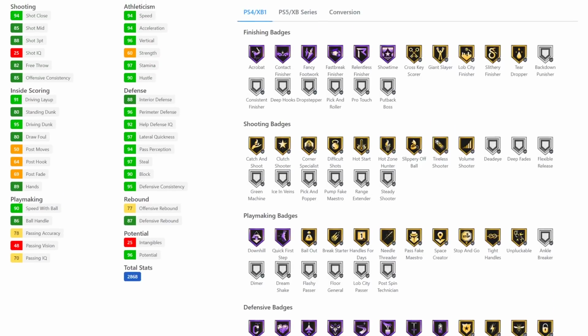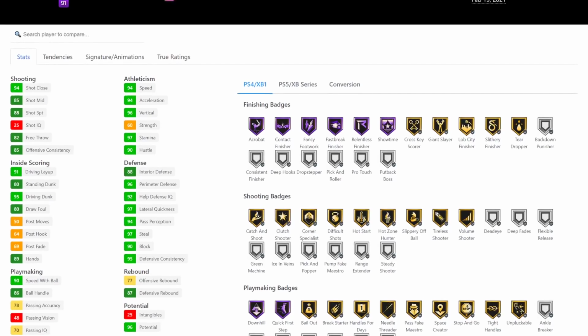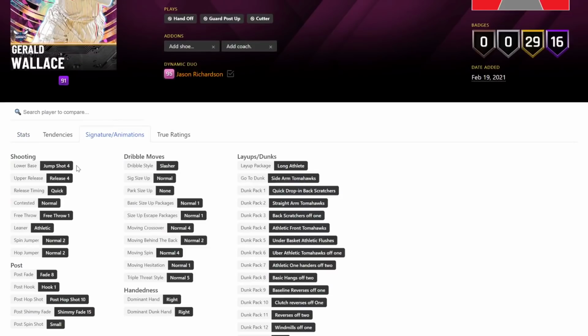He's got half quick first step, half downhill. He's got gold handles for days as well. Gold unpluckable. Yeah, he doesn't have range. He needs some shooting badges, but he's got half showtime as well. Got all the showtime dunks. Base 4 on quick, which is really, really good. His dribble sigs are not great, but he's got the normal 2 behind the back.